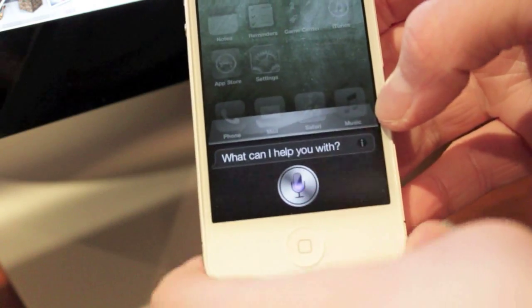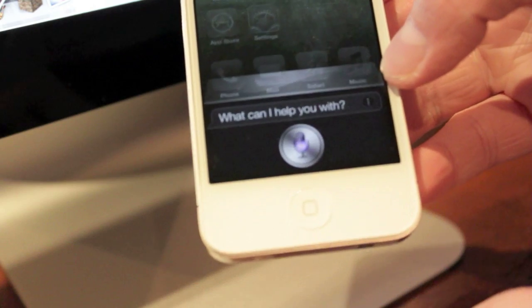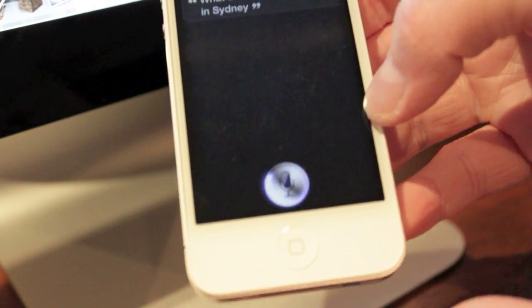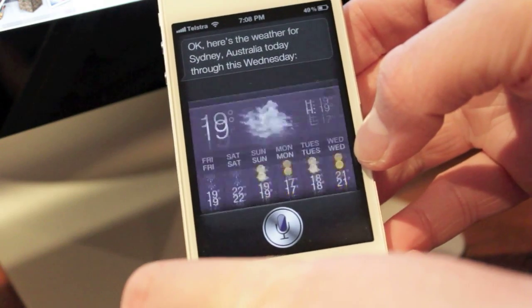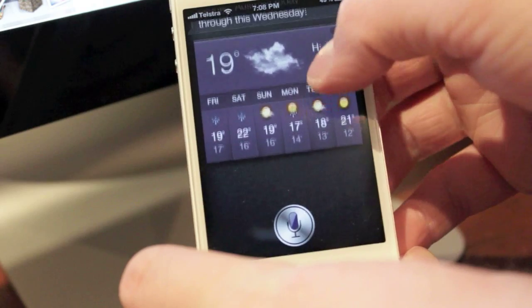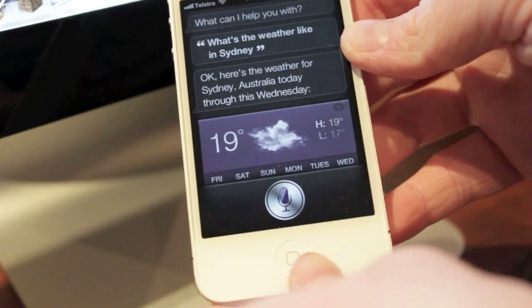Now I'm going to head straight into it and show you one of the new features here, which is Siri, and it says what can I help you with, and you speak into it. And as you can see here, I asked what the weather was like in Sydney, and it speaks it out and says, okay, here's the weather for Sydney, Australia today through this Wednesday, which is pretty damn sweet.